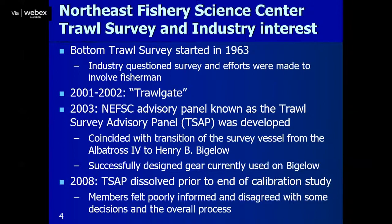Following the situation, the Science Center held a workshop to examine the issue with stakeholders, and it eventually led to the development of a Science Center stakeholder-based advisory panel known as the Trawl Survey Advisory Panel, or TSAP. The timing of the development of TSAP was also important given the overlap of the transition from the Albatross to the Bigelow, and given this overlap, TSAP was primarily focused on designing the Bigelow trawl gear. TSAP ultimately was successful at designing and testing the net currently used on the Bigelow.